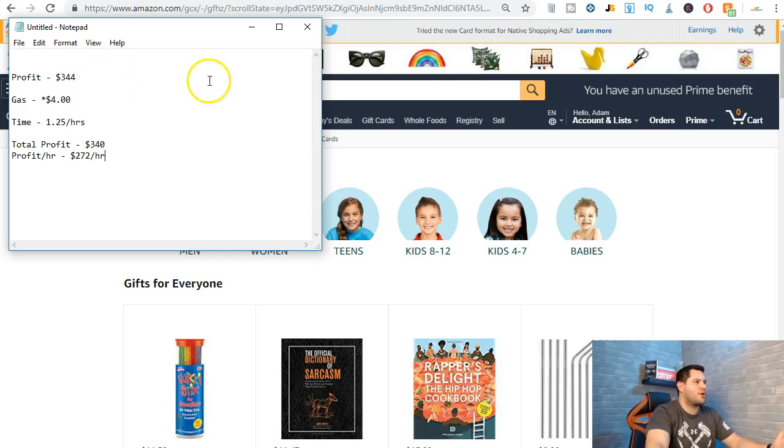But I made $344. Gas, I only drove about, I think it was like 6-7 miles to go to that second Walgreens store. So I'd say about $4 in gas. Okay, it was cold out, so I'd say about $4 in gas. That's probably being very conservative, but $4. Okay, so it took about an hour and 20 minutes to walk through the first store, get my medicine, find the few items, and then go to the second store and see if the other store had any of those items as well. Some did, so I ended up picking those up as well. So an hour 15, hour 20 minutes. Total profit $340.